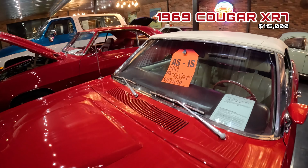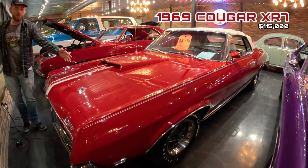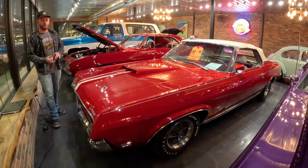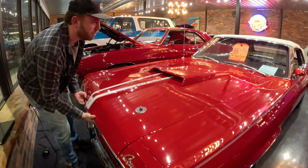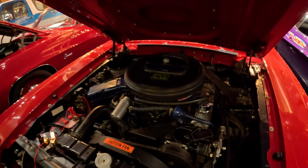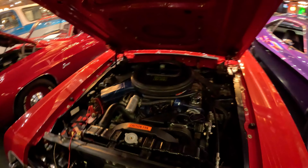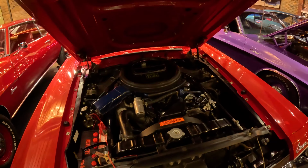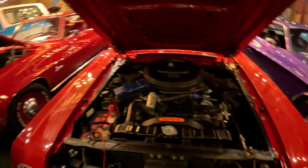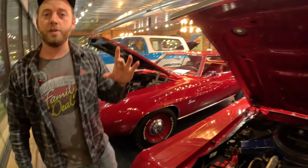Over here, this is a rare bird, that is for sure. 1969 Mercury Cougar XR7 convertible. The hood stripes say it all. This is a 428 Cobra Jet car with air conditioning, power steering, and power disc brakes. And I believe it's just one of 67 428 convertibles ever built. So this is, again, one of those incredibly hard to find, especially one with an original drivetrain and a stack of paper this tall from everything done during the restoration.